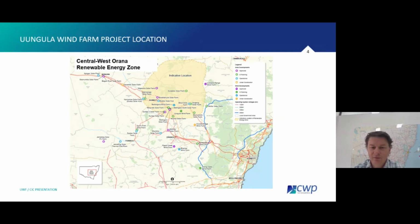So where we are in New South Wales, there you can see Sydney on the bottom right. What's in the tan colour there, indicative location, is the Central West Orana Renewable Energy Zone, which is, for those who may be familiar and others maybe not, a New South Wales government initiative to encourage renewable energy investment and development in particular parts of New South Wales, and this is where the Uungula project is located. You can see there's a green dot near the bottom of the southern end of the REZ, as it's shortened to be called. Green dot in the centre is Uungula.